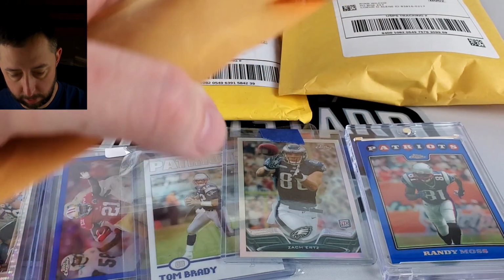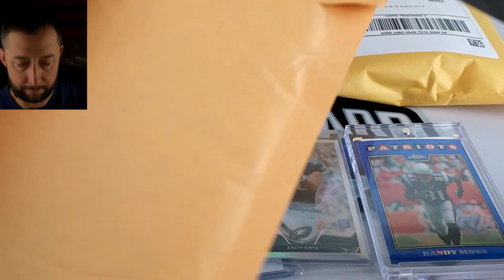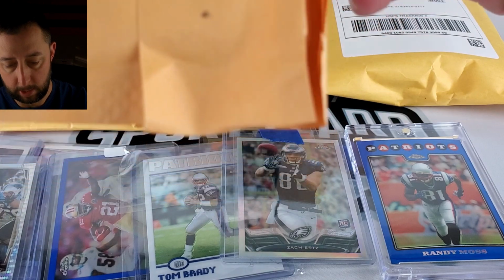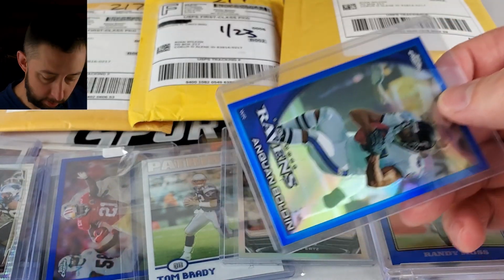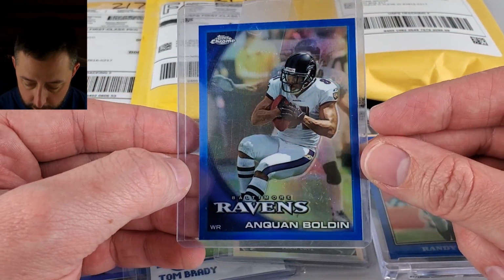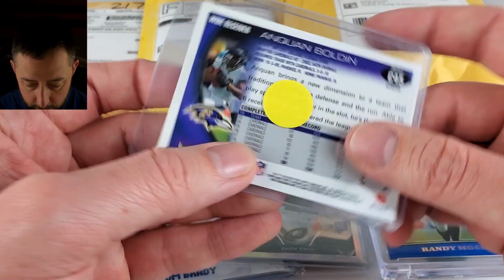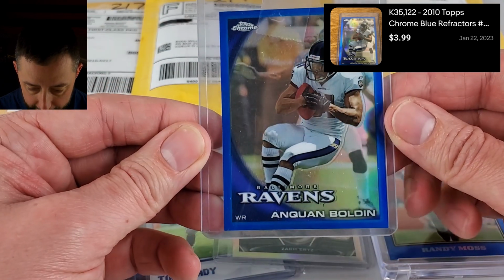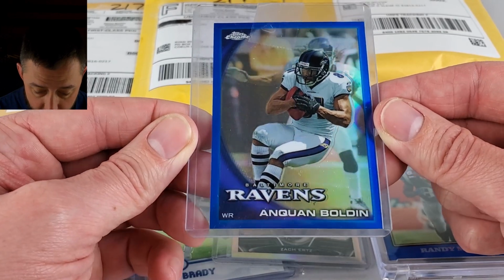Let's get the skizzers out for these final four. I'll try to wrap this up real quick and keep this to a relatively decent video length. Blue refractor out of 199. Anquan Boldin, 2010. Looks pretty good. A little to the right, possibly high.